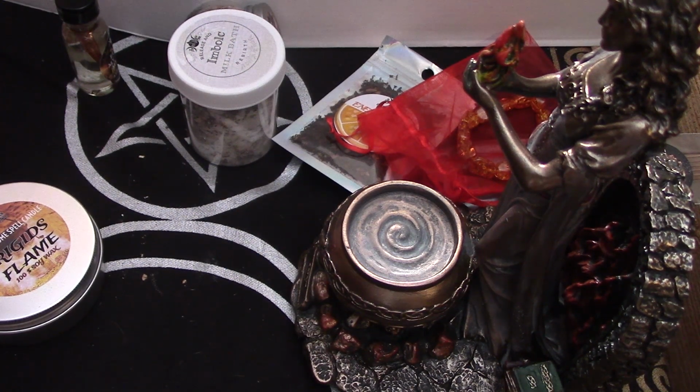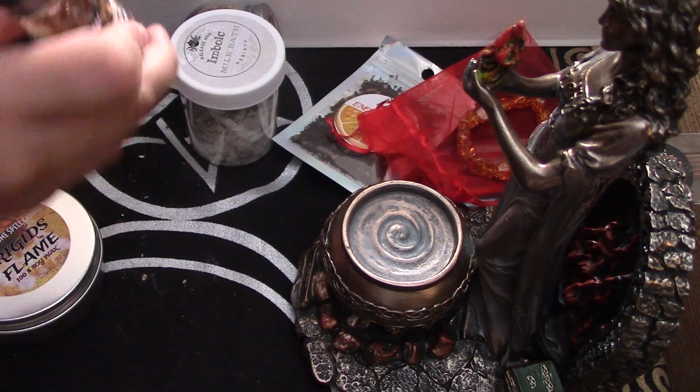Rose quartz to attract peace, love, and harmony. Star anise for purification, cleansing, and protection of the home. Gold mica stone flakes for prosperity. Clean your home before performing the spell, and then it goes through the steps for the spell.